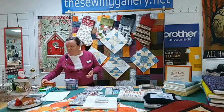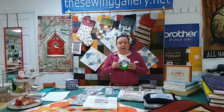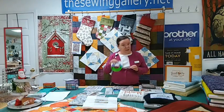Now we have a new bobbin saver. This is for the people who have quilting machines. This fits the M bobbin. This is 25% off today. So I wanted to give you guys, they're new in our store. No, they've been out for a while.